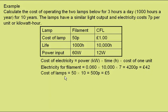Over this time we would need 10 lamps at a cost of 50 pence each, as each lamp will only last 1,000 hours or 1 year, giving a cost of lamps of £5, and therefore a total cost of £42 plus £5, which is £47.